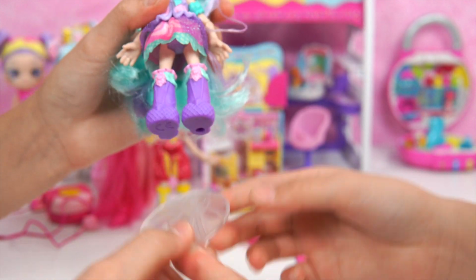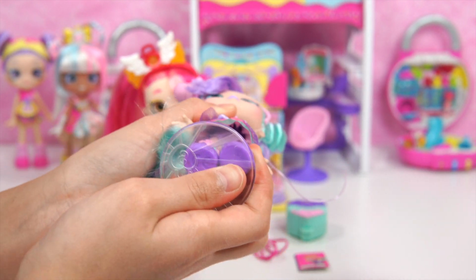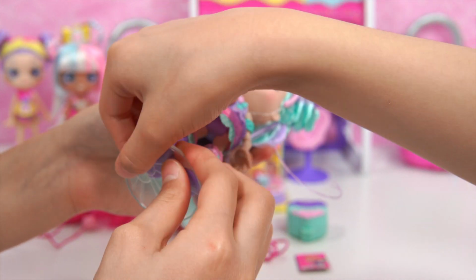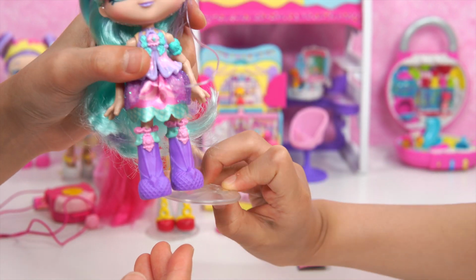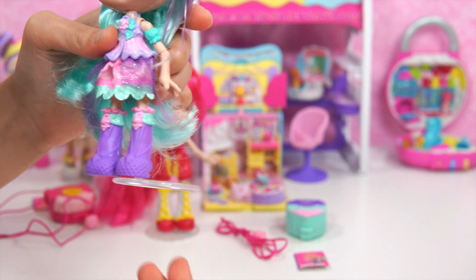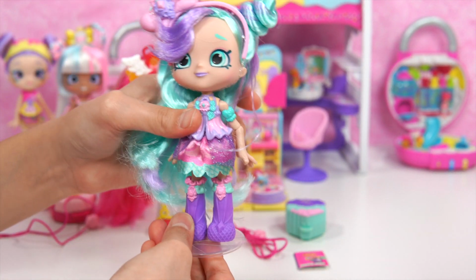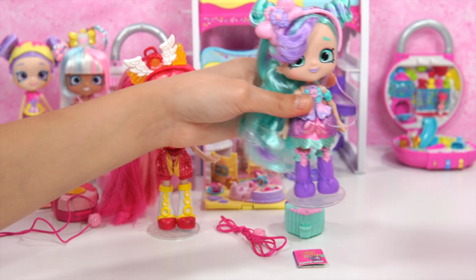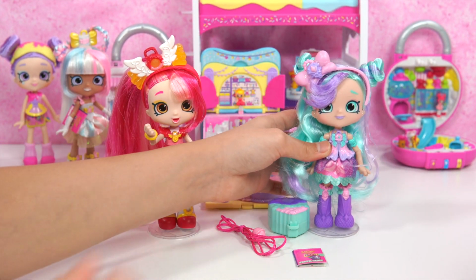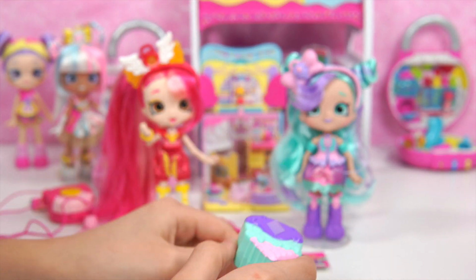Let's take a look at this one first so our doll can stand. Oops. There you go. Turn it around. It shouldn't look like this. It should look like this. She should stand on the stand, just like Donatina does now. It looks like a locket with an S. Let's put her right here. Let's look at... huh? Where's the tiny Shoppie?